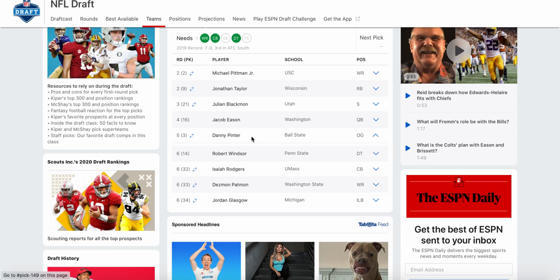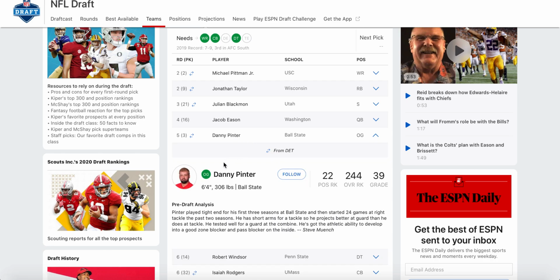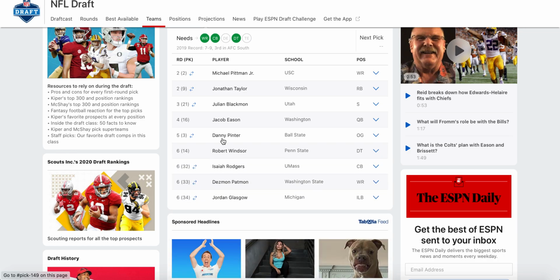Then we go over to the 5th round where they took Danny Pinter, the guard, out of Ball State. Ball State University, baby. Once again, I like the pick. This is a good fit for them. This is where they need. Anytime you can help out the offensive line is a blessing for me. With how great of an offensive line you have in Indianapolis, getting another guy to be a depth piece to where you can groom him, if somebody does go down with an injury, you're not going to notice it as big as if you just had some scrub that you signed as a UDFA backing him up.